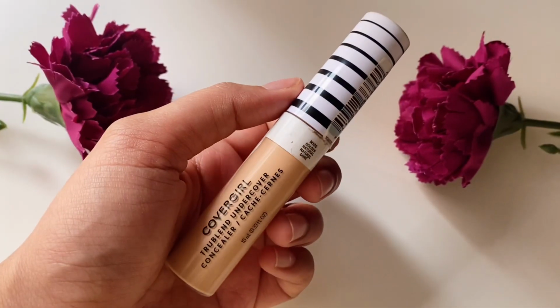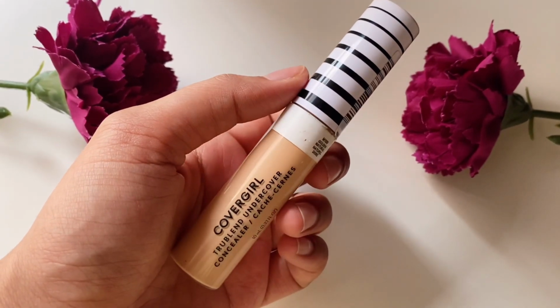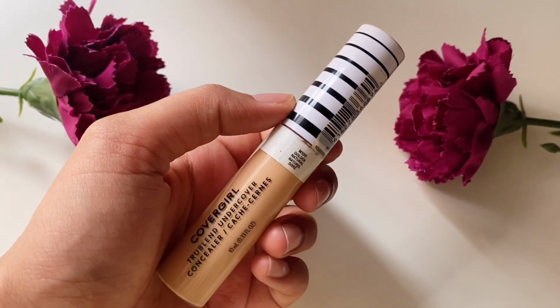For my concealer, I'm using the CoverGirl concealer. This concealer is going to expire in a few months, so I'm trying to use it up. The only thing that I do not like about this concealer is that it's really light for me. I like the formulation and everything, but this concealer is quite light for me. It's like a highlighting shade to me, and I just can't use this concealer on the days when I'm not in the mood of putting a lot of makeup, because it just looks very weird because it's extremely light.